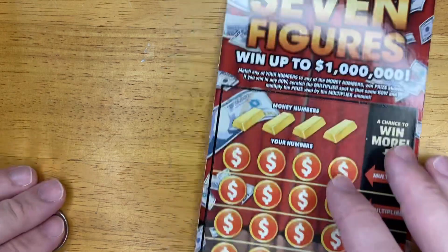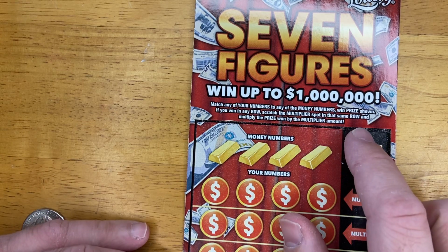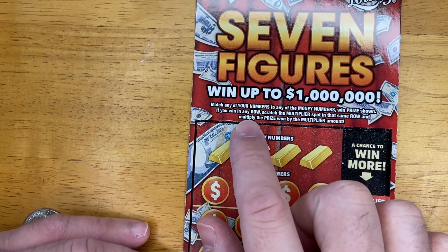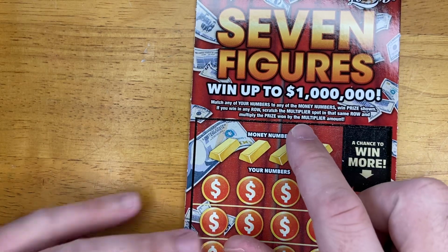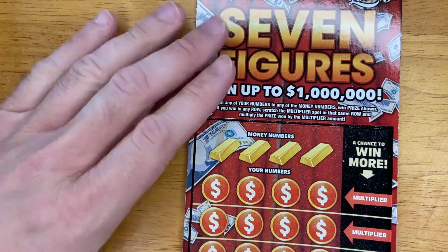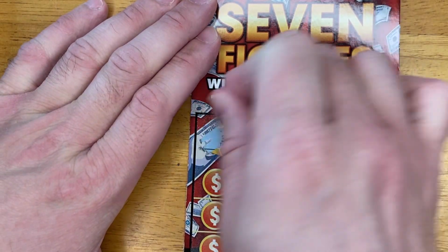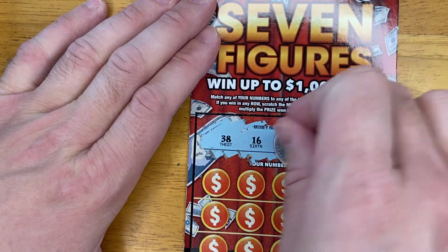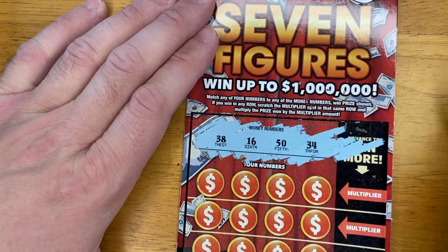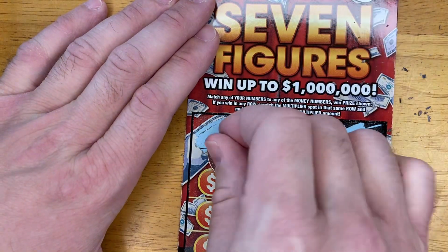So on this one, we got to match your winning numbers to the numbers with the prize shown. If you win in any row, scratch the multiplier, which is here, and you multiply the winning by that. All right. So we got 38, 16, 15, and 34. And there's nothing over here because that's where the bonuses are, the multipliers.